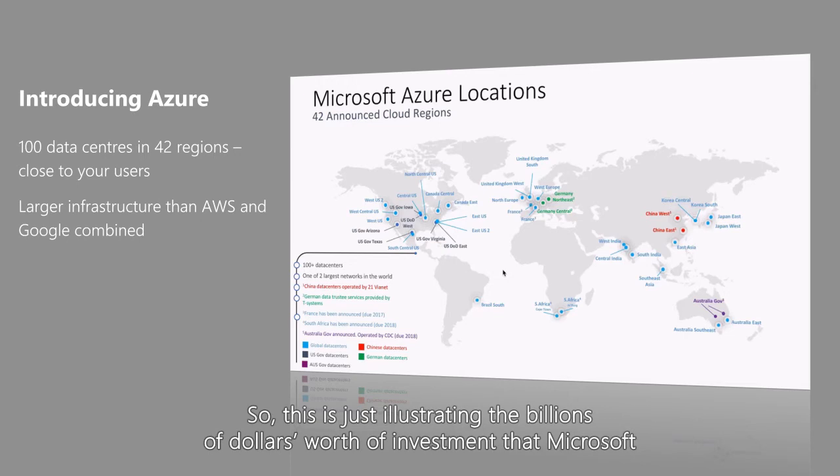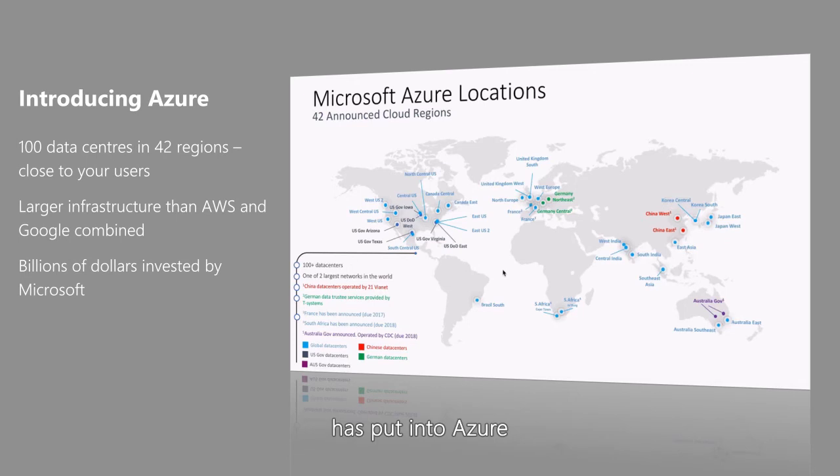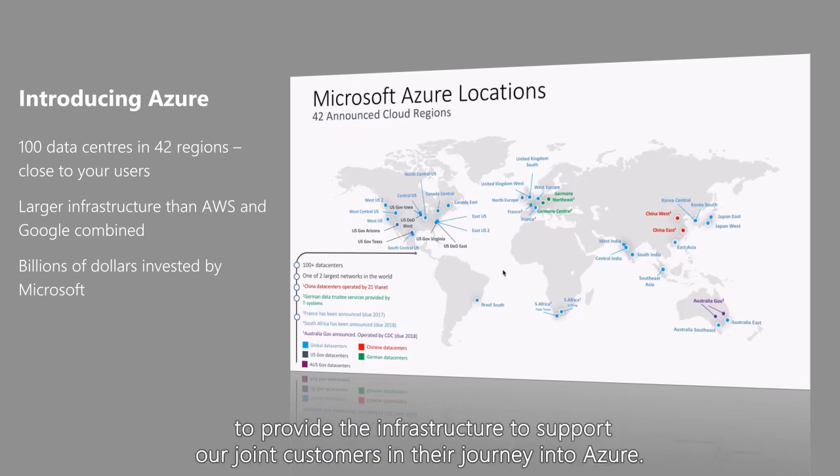So this is just illustrating the billions of dollars worth of investment that Microsoft has put into Azure to provide the infrastructure to support our joint customers in their journey into Azure.